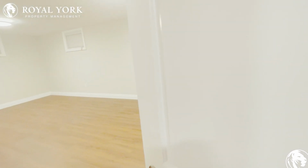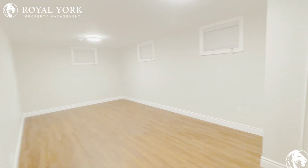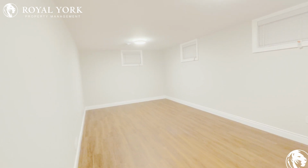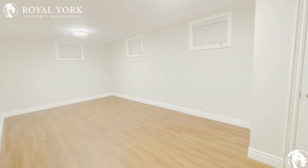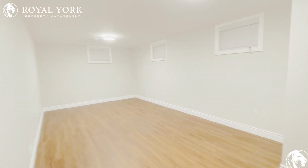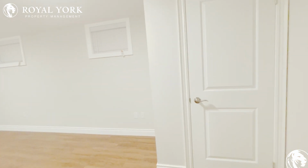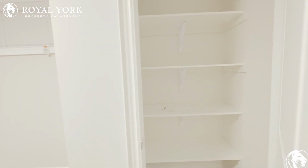As we come along here to the right, this is the second bedroom. Lots of natural light coming in through those windows. And this is enough space to fit a king size or queen size bed with enough space left over for some nightstand tables, and you can even hang a TV over here as well. Over here would be the closet, some shelves.